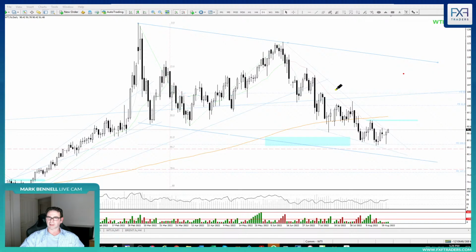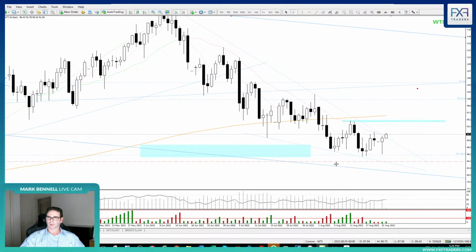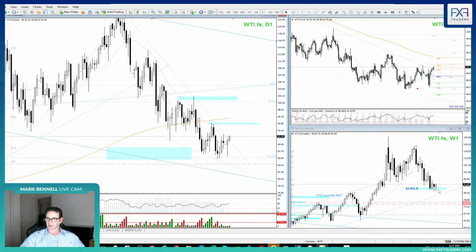Now notice in this leg, we've got the ending diagonal. The anchor's up here, unfortunately, but I'd be watching this for a move out of this. These wedges, ending diagonals, tend to be pretty quick. Then I'd be targeting in here. So it's done its move in terms of the ABC, the harmonic.